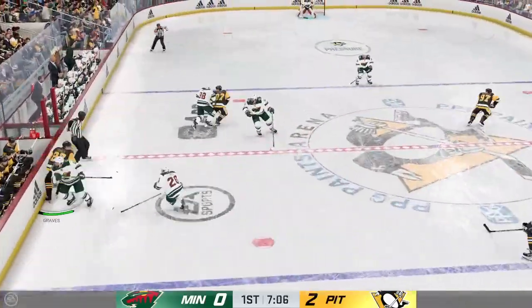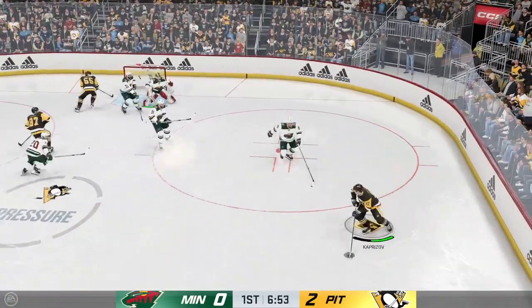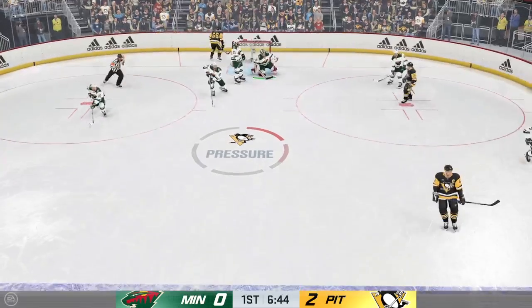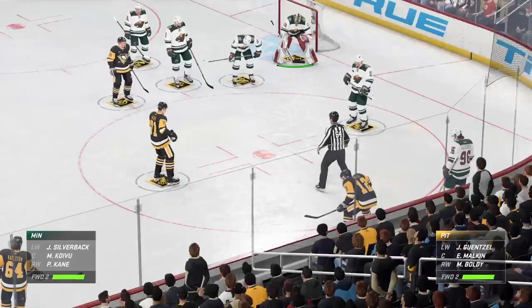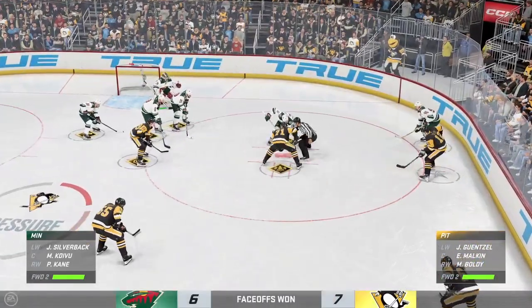The Penguins will play it from the defensive zone. Right side set up ahead into the middle of the ice. Hammers the shot, and he says no! Ref blows the whistle as the puck's covered up. Pittsburgh still got time here in this first period to increase this lead.